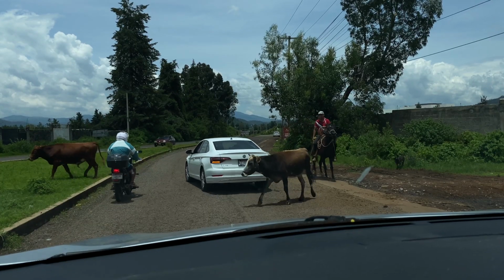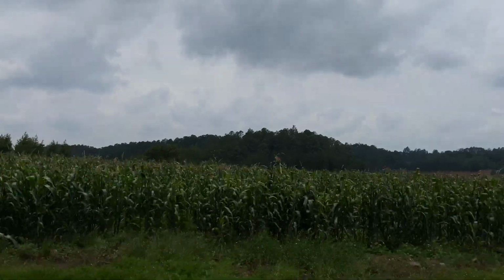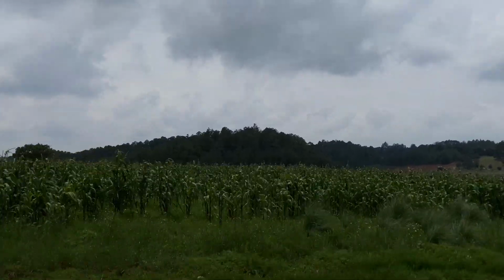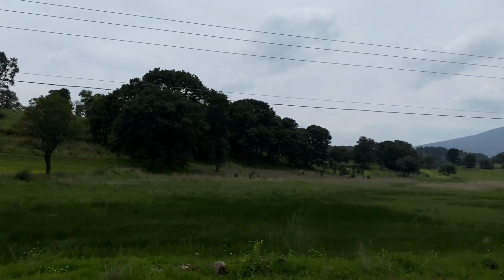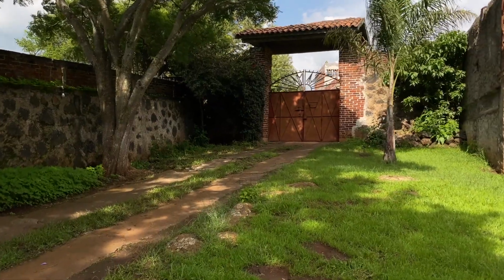We saw plenty of cowboys on their horses with their dogs, herding cattle, and lots of shepherds on foot, shepherding their flocks. It was lovely cornfields and green mountains, and it got about 10 degrees warmer as we descended from the mountains. The toll road from there down to Patzcuaro was really good, and we made it on time to meet Julio at the red gate to enter our new Airbnb.